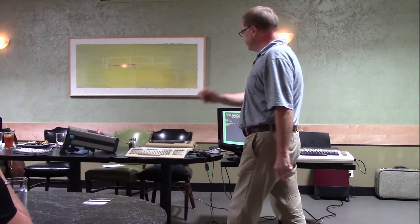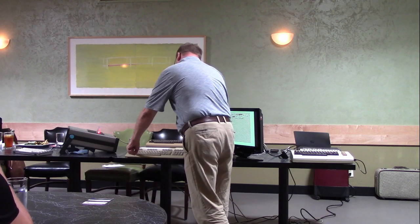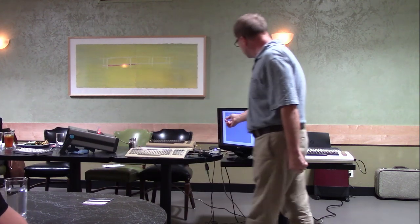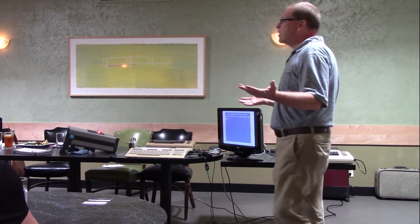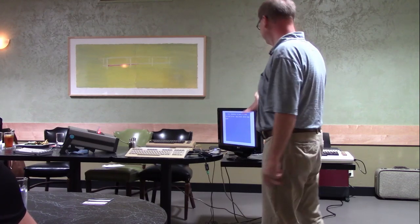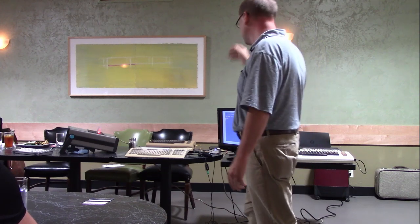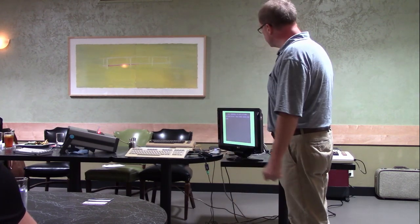But they were smart, and they also built in this mode where you hold down a button and you boot it up, and it boots up in 100% Commodore 64 mode. So everything that you'd invested in all those years in Commodore 64, all your games, all your programs, it worked absolutely perfectly on the Commodore 128 because you just hit a button and it boots in between the modes.